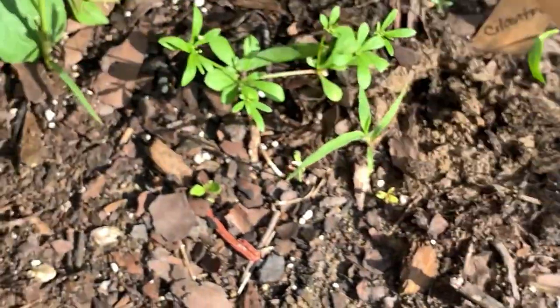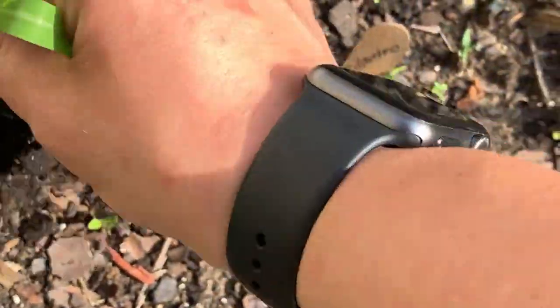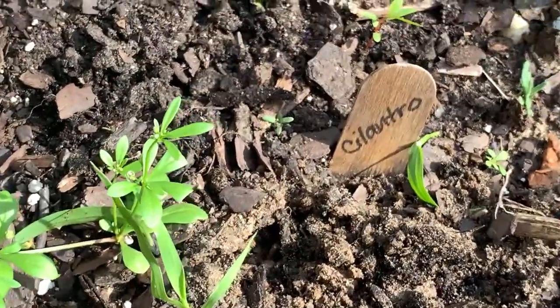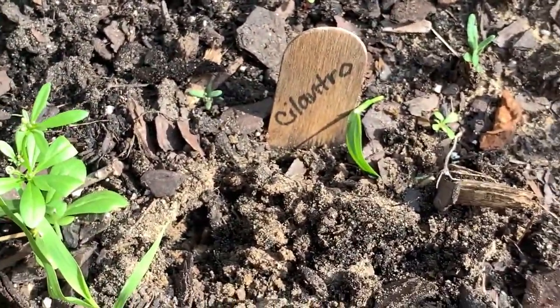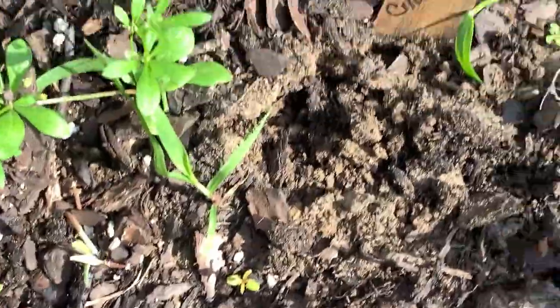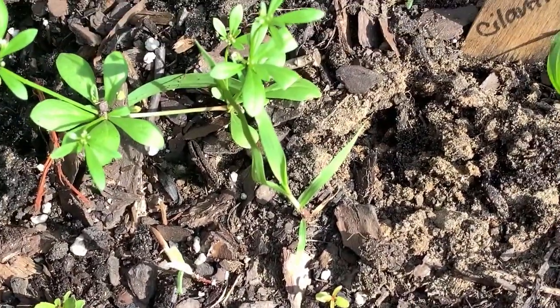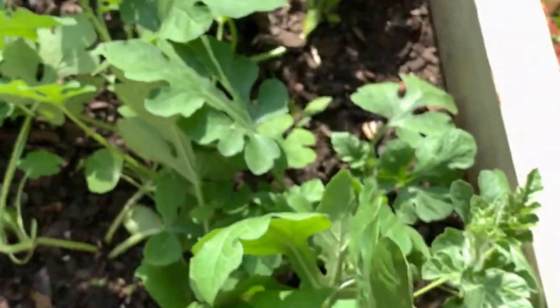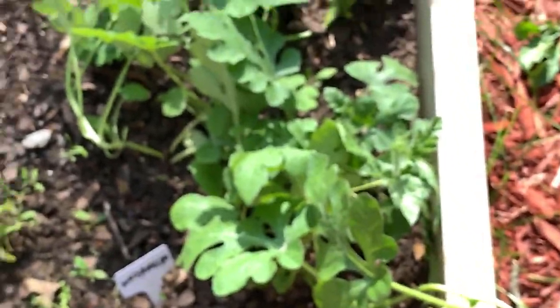Let's get this out of here. I feel like this is gonna take over if I don't get it out. I'm pretty sure that this is cilantro growing or something. I'm not too sure, actually. And then we have another watermelon plant. This thing is doing so good. It's crazy.